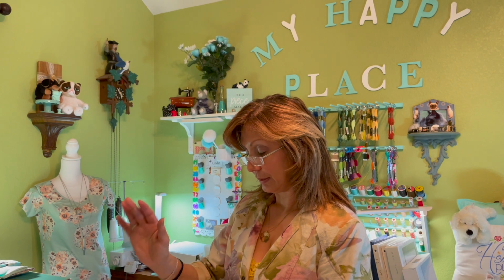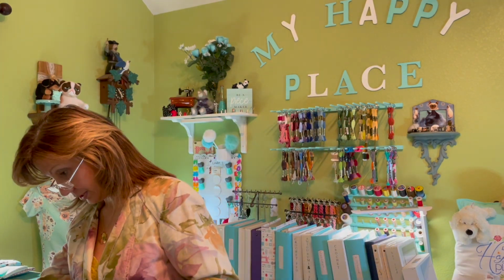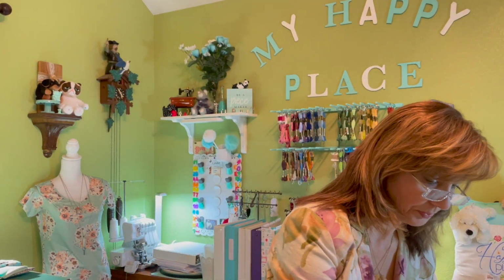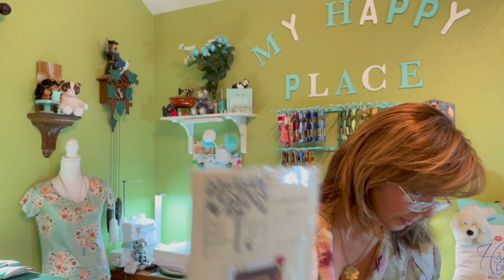But last month's projects were the brainchild of Jessie Marie for Wipgo. She picks numbers every 27th of the month, right around there. Sometimes it's earlier for the next month. So last month's numbers were 7 and 10, and for me those were 2 projects, and I'll reach down here to get those. Number 7 was a Plum Street Samplers project, A Handworks Pace, is the one that I chose to put on that number.